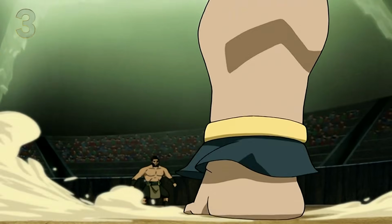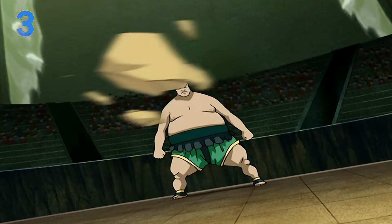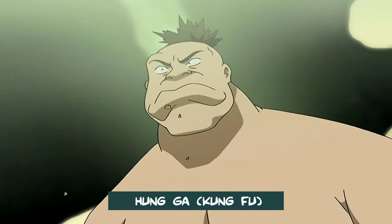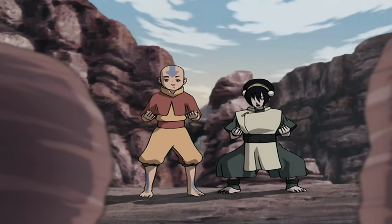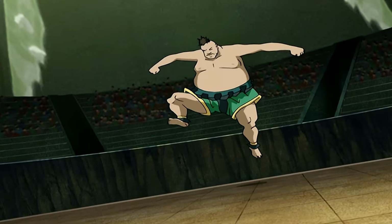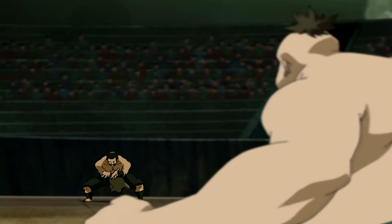Earthbenders use a few martial arts styles to bend giant rocks and metal, but their main style of choice is the type of kung fu called Hung Ga. This style is famous for its deep, low stances, like the horse stance, which asks its practitioner to keep their legs far apart and lower their body down as close as possible to the ground.